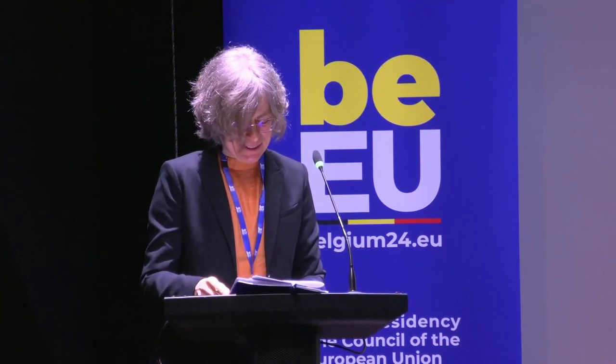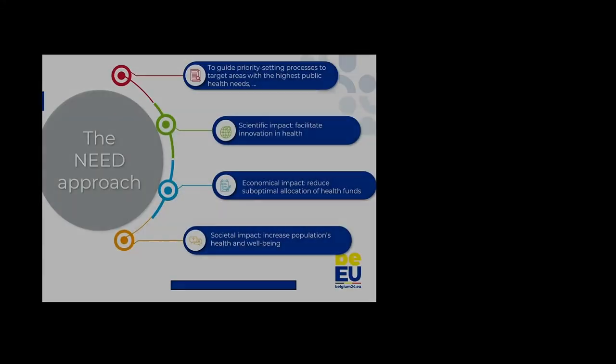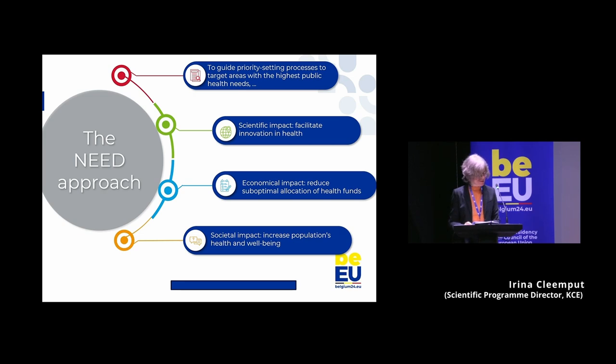Okay, some closing words. I would like to close these presentations on the NEED project by saying that we are convinced that the NEED approach could support decision-making processes regarding policy priorities and scientific innovations. And it can help to reduce suboptimal resource allocation and by this increase the population's health and well-being.